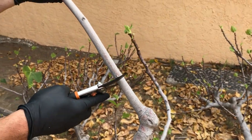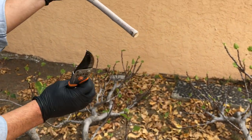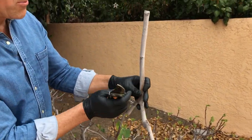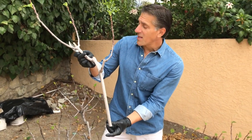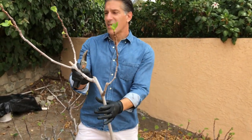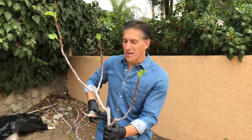And we're just gonna prune it about a quarter of an inch above. And then we've got another node that's over here. And what we're gonna do, you can tell that this was once the top of the tree, we're gonna plant this upside down.